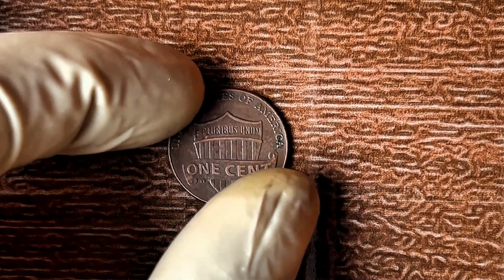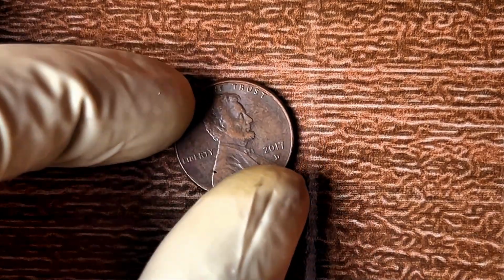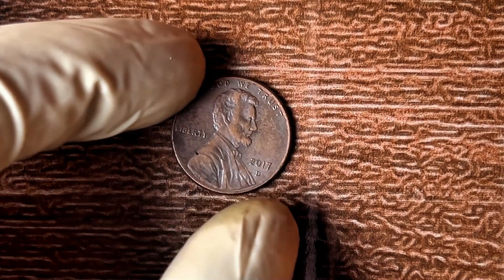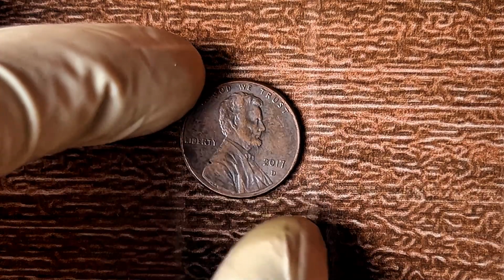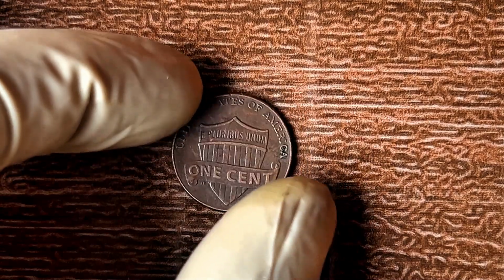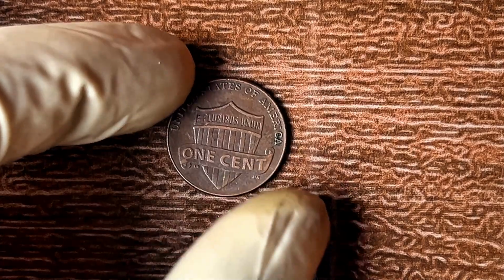First, let's talk about condition. Coin collectors are meticulous. They want coins that look like they just rolled off the minting press. Every scratch, every tiny imperfection, can lower the value. And then there's demand. You see, this 2017 penny isn't just a piece of copper, it's a piece of history. It's rare, it's unique, and it's part of a story that collectors can't resist.